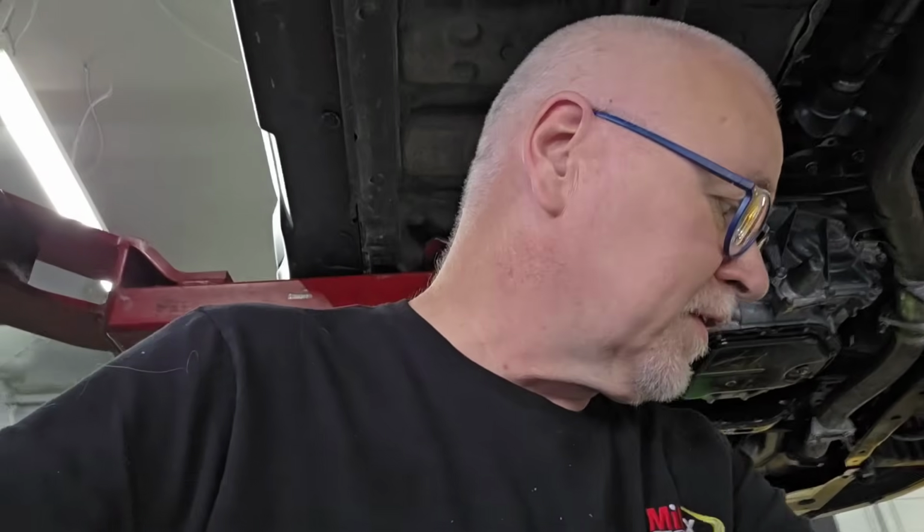But I got a funny feeling if this thing blew a transmission line off like I suspect it did, it's going to need a transmission. These CVTs, they do not like that. So, all right, let me go ahead and do that and see what happens.